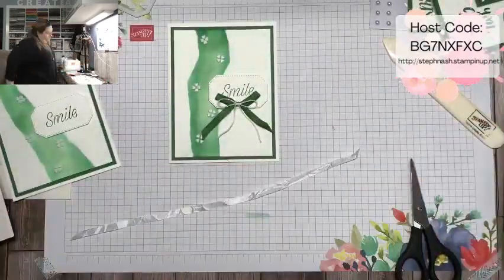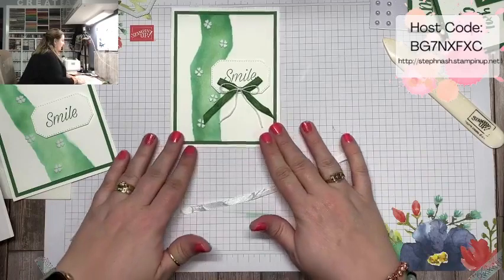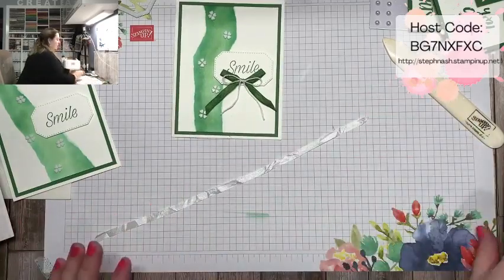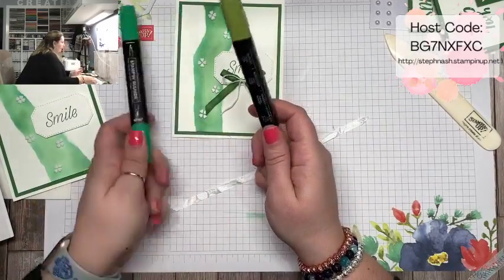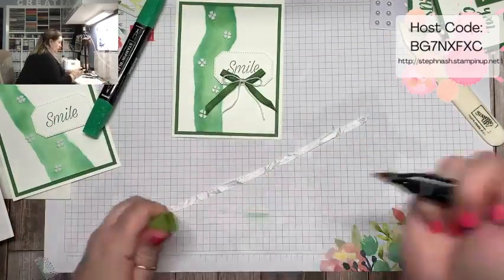It's so versatile. And we don't have a Garden Green Stampin' Blend, which is what I would usually use. So I'm going to make my own by using a Dark Old Olive and a Dark Shaded Spruce. So I am going to start with the Old Olive here.